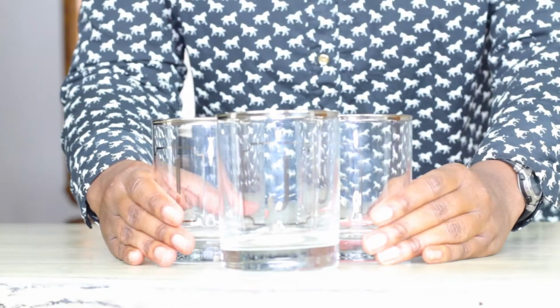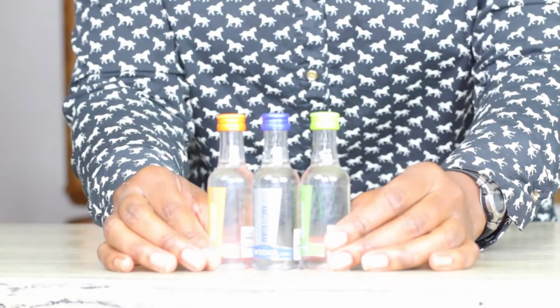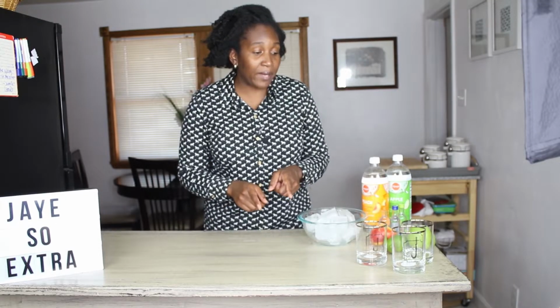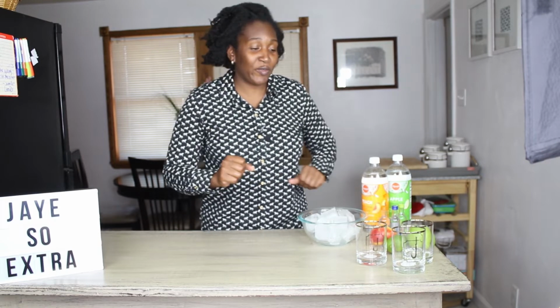A few clean glasses, some fruit for garnishes. I have a Granny Smith apple, a nectarine, and a lime. Some vodka, of course. I got the buckshots. And some sparkling water. First one is going to be my take on a vodka tonic, my lime infused vodka tonic.